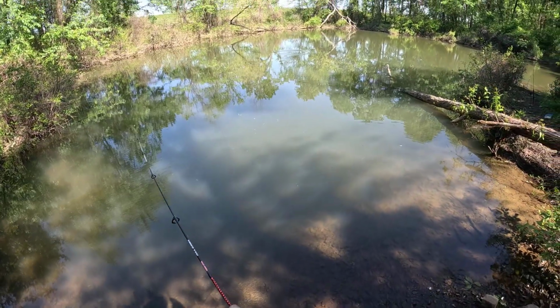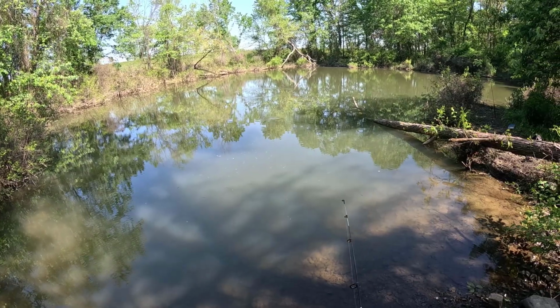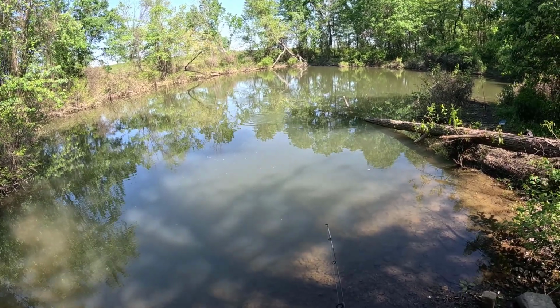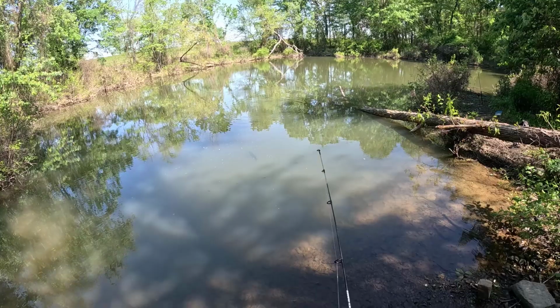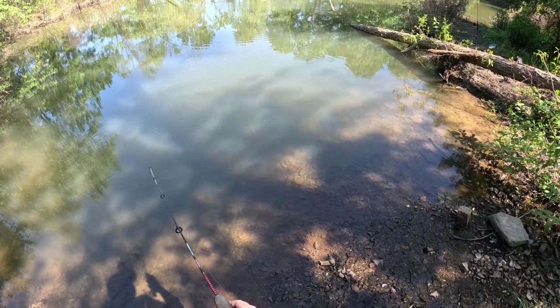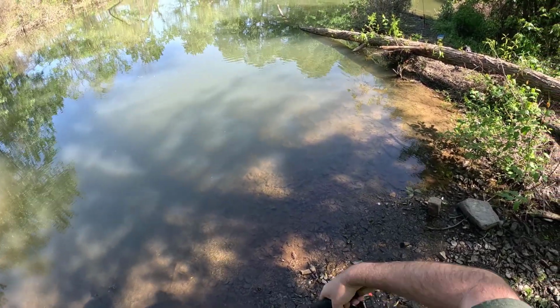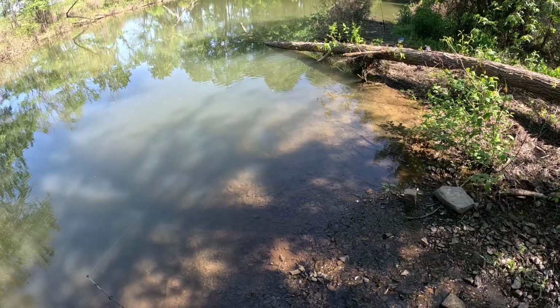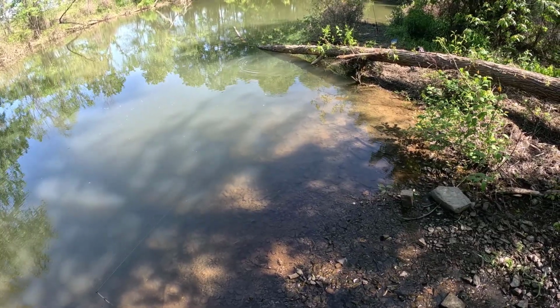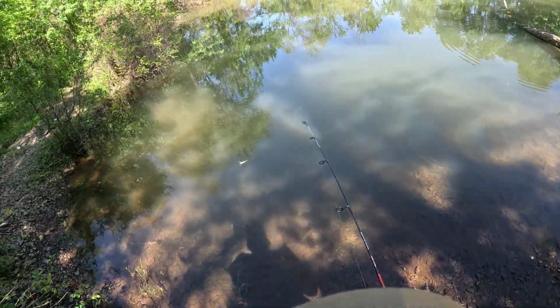Gar out here that's kind of solo. Yes, get it, get it, get it. He's chasing it around, but he's not. He chased it in, but he just wouldn't bite it. Hey. Hey. Pay attention to me. Little dickhead gar.